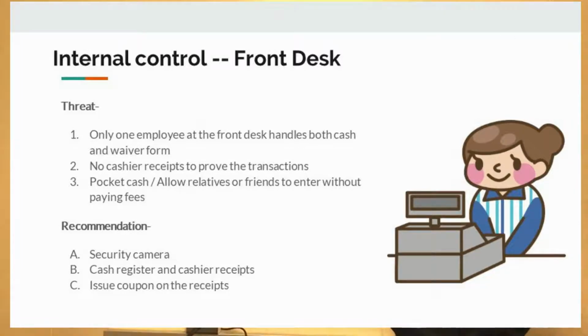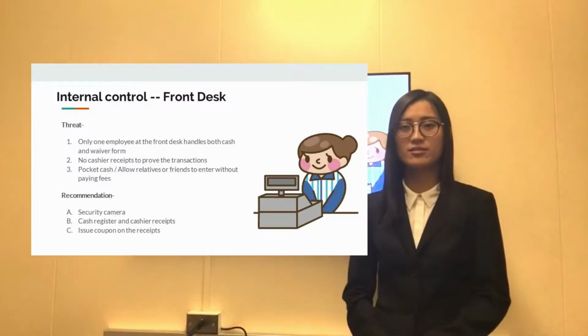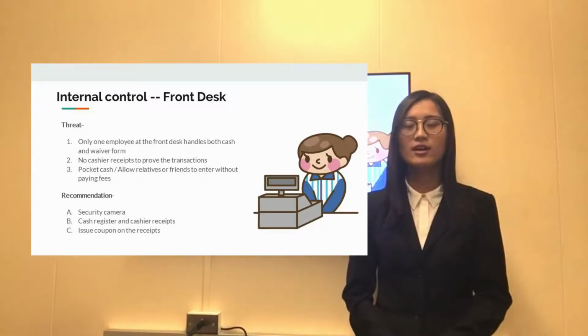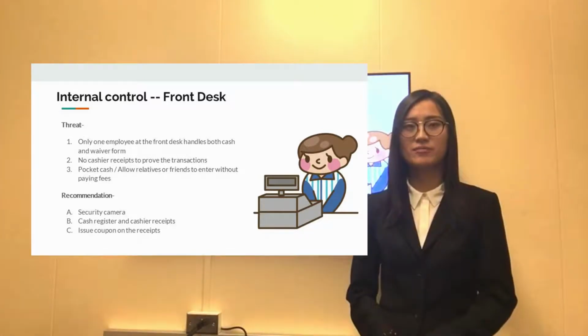In this case, only one employee at the front desk handles both cash and waiver form, and there are no cashier receipts to prove the transactions. And it will lead to two kinds of situations. The first situation is that the employee may pocket cash.